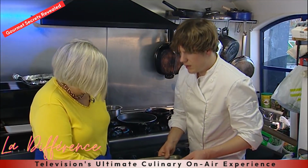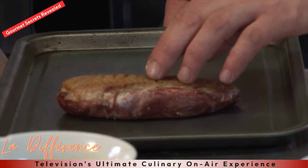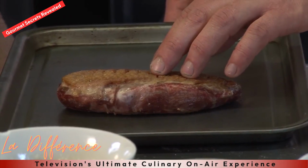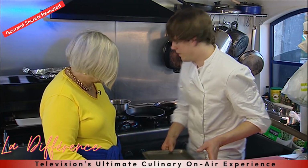And that's the duck breast. It's got fat on top. What we've done is seared it very slowly on this side until it becomes crisp, in a frying pan, and then quickly on the other side. You can leave that to rest and put it on whenever you want.